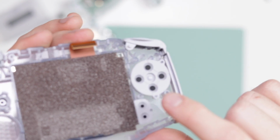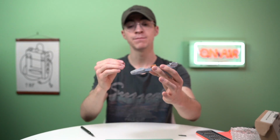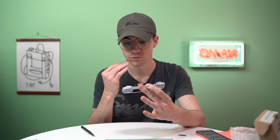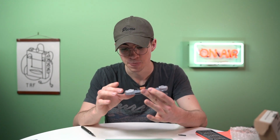I can immediately see the button contacts, if not replaced, have hardly ever been used, but they may be brand new buttons. It's not something that you can really tell. They could have just been replaced outright. I really don't know, but they are definitely not used, which is really cool.